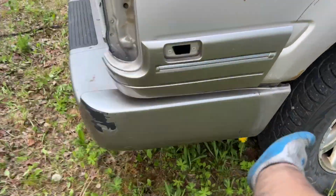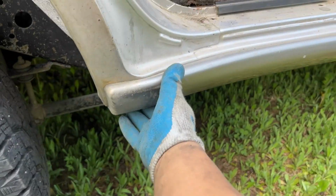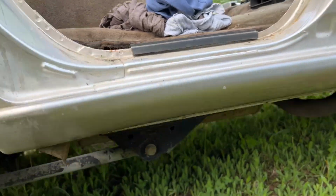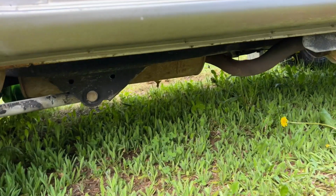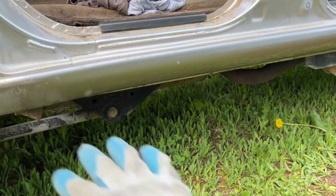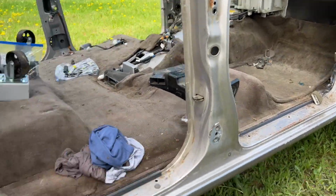I'm not gonna mess with these guys. I don't need them on mine, so I'm just gonna leave those in place. There's also this plastic piece right here. This plastic piece butts up to the metal piece, and I'm not gonna mess with that as well. Like I said, I don't need it. And the whole exhaust system, I told you guys about that already. We're gonna keep all that stuff. Anything that's under the frame or on the frame, we're keeping it.